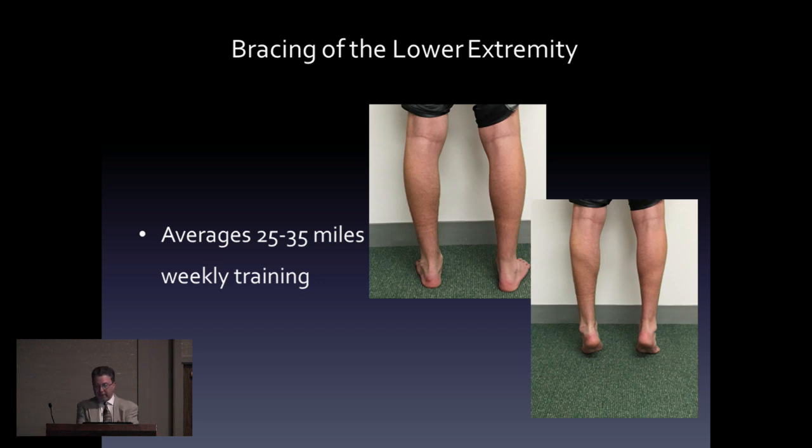So, I'm looking at this, and I'm not seeing anything of any huge anomaly as far as his alignment. He's got a beautiful aligned hind foot. So you'd look at this foot and you say, why would I put foot orthotics based upon that foot? You put foot orthotics because he's got medial tibial stress syndrome. That's why you put foot orthotics on him.